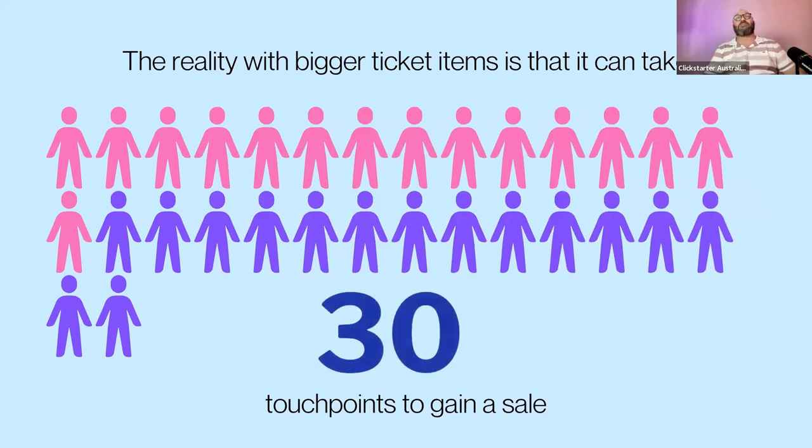It actually can take up to 30 touch points to gain a sale, particularly for big ticket items, expensive items, and things that are not everyday staples. It's not like a loaf of bread or a bag of rice. We're talking about services that may cost thousands of dollars, or a product that costs thousands of dollars. It's not something that people are going to go, yeah, I'm just going to throw away $1,000 because why the heck not? This is where they have to be nurtured and convinced.